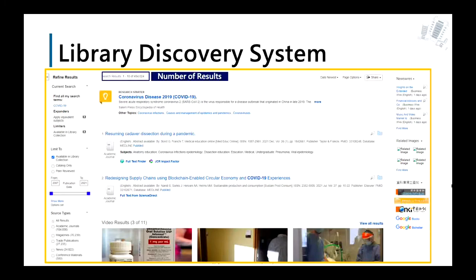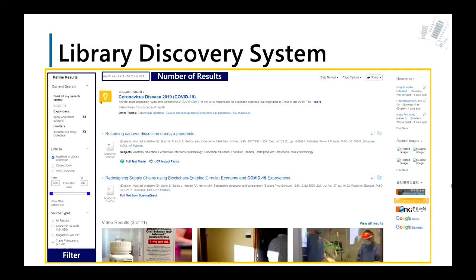It shows the number of the search results. For example, here are 454,000 about COVID-19. If you feel there are too many results, you could use the filter to narrow down your results, like year, source type, and language. Let's go back to the middle of the screen.